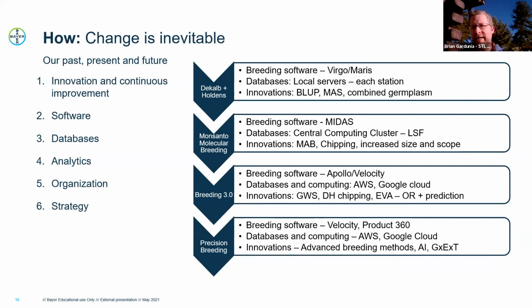And then this next phase, because we didn't want to go to breeding 4.0, apparently, the brand of that is precision breeding. And what's the same and what's different with those? I tried to outline both some of the really practical, small changes. I mean, they're relatively small.